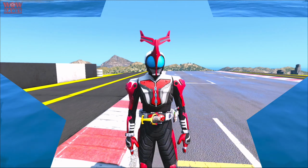Now, approaching rotating barrier. Lock and load. Nice, he passed it. Another rotating track ahead. Alright, step back here. Waiting for the track to move to the right direction.